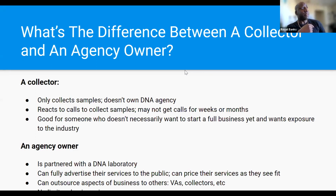They usually don't own their own DNA agency. They sign up with a laboratory to be on call or on standby in case a laboratory or a DNA agency middleman calls them and says, hey, I'm Mike. I'm in Southwest Houston, but I have a client that's in Oakland. I'm not going to fly to Oakland to do a paternity test. I'm going to call you, collector. How much are you going to charge me to swab the inside of somebody's cheeks and send the samples off to the laboratory for me? Oh, Mike, I'm going to charge you $45 per person. Okay, great. And you give them the information. The client goes to wherever they're at.